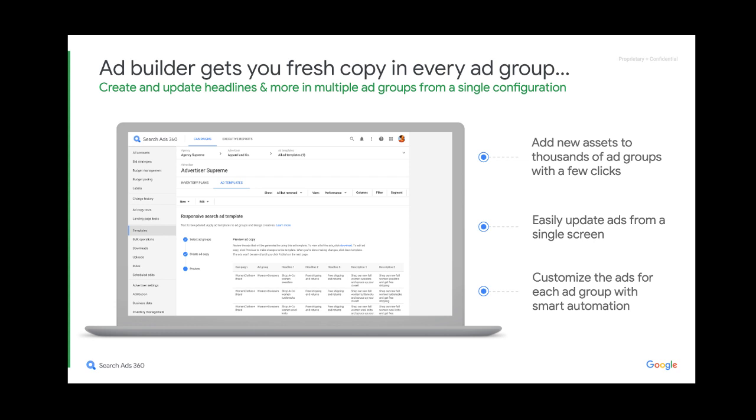Quick note here, both inventory management and Ad Builder can be used across all engines, Google Ads, Bing, and the rest. To set up an Ad Builder templated ad, you need to head to the template section on the left in the menu, and then you walk through a step-by-step process to create these ad copies at scale.